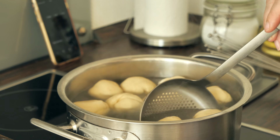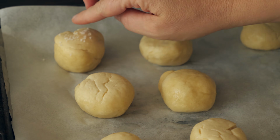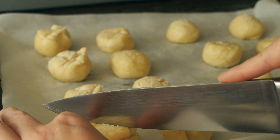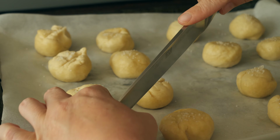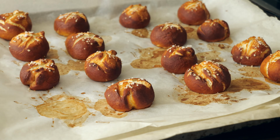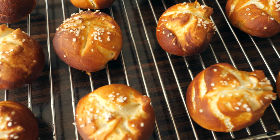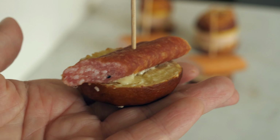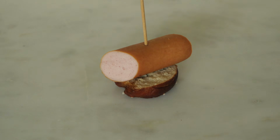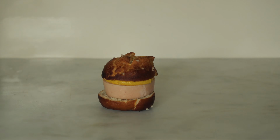This one is made of food grade lye and cold water. Then you cover the balls with salt. You cut the dough with a knife on the top and you bake them in a fan oven for 10 minutes at 200 degrees Celsius, so 395 degrees Fahrenheit. You can serve them with raw sausages like Pfefferbeißer and butter, but also cold Frankfurter, Bologna sausage or Leberkäse and some mustard. What a treat!